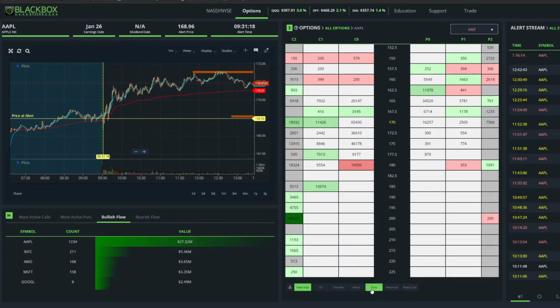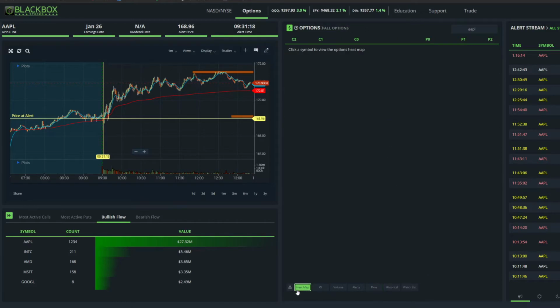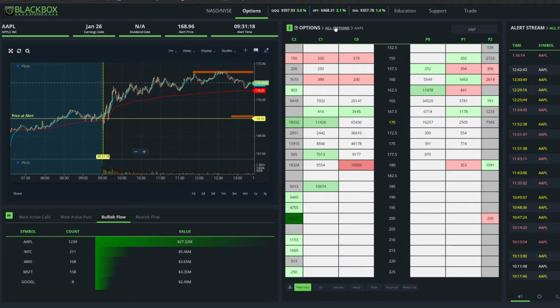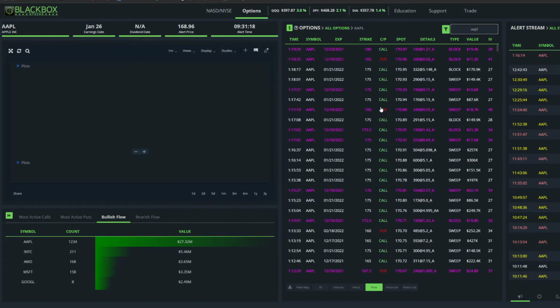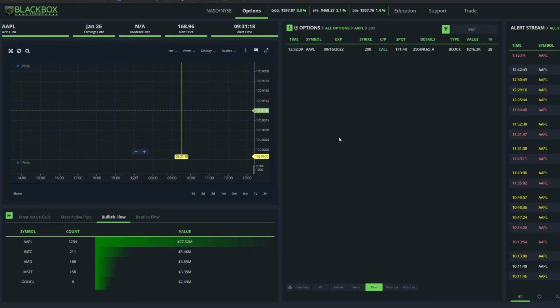So if we go back now and we look at the flow and we take a look for a couple weeks out, and we look for the strike price that we were looking at originally on this heat map for Apple, which, what was that strike we were watching? $200. So if we go through and we look for this $200 flow that we've been watching now on Apple for the day, that came out to those dates, these are the flows that we're watching right here.